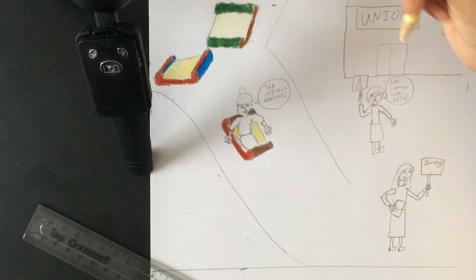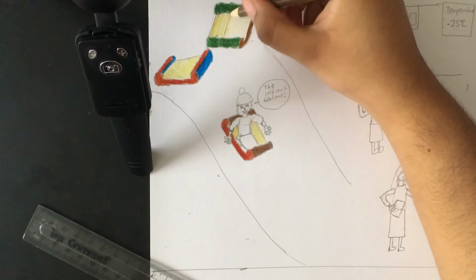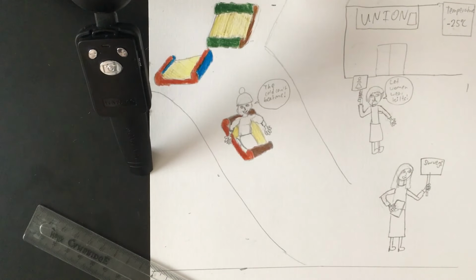So let's try red, ultramarine, and leaf green. Yeah, sounds good to me. Do I draw the lines first or do I color it first? Let me draw the lines. Then the blue will be this way. I'll just color it in with some red.